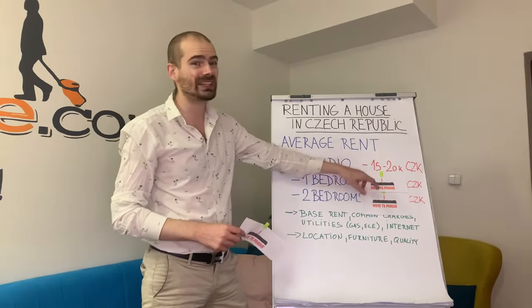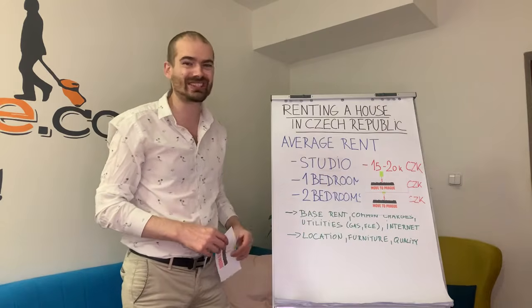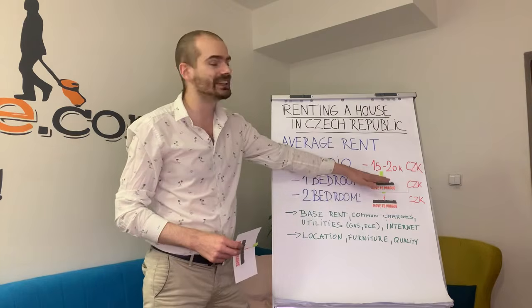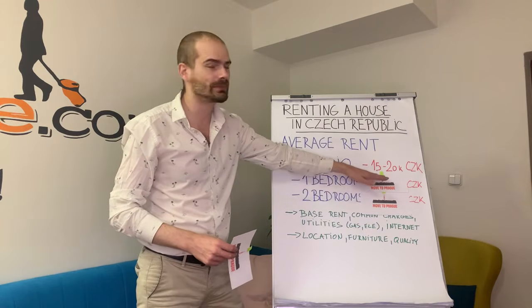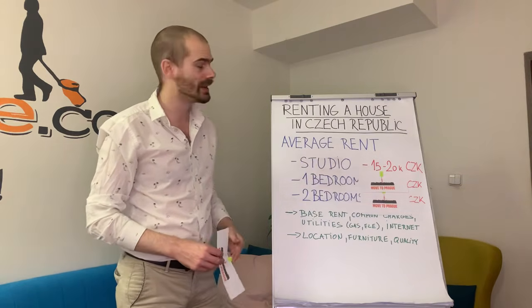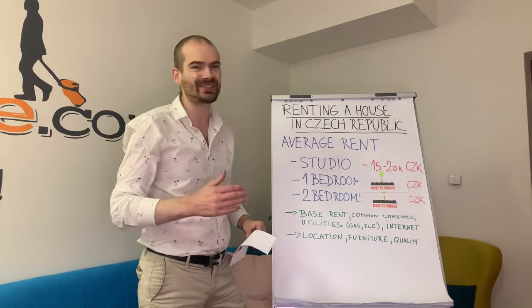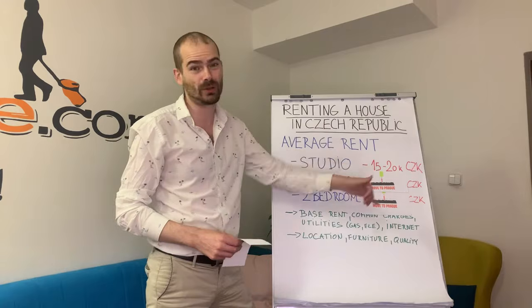But below 15, including all the charges, it's very difficult to find now because 10 years ago we were renting apartments for 8,000-9,000 crowns, but now the base rent, 12 plus utilities, you will hardly get below 15.